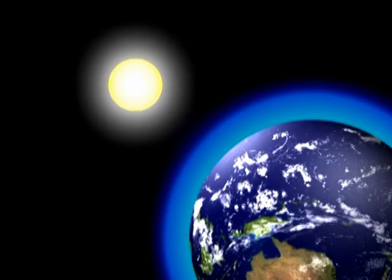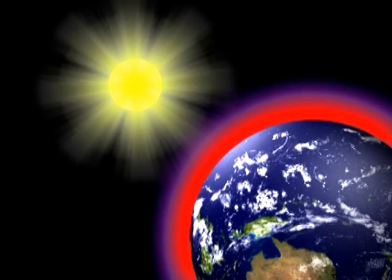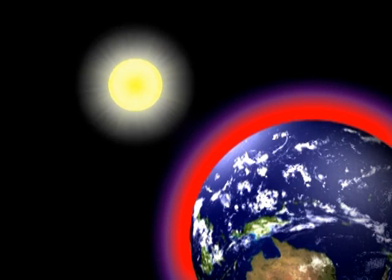The greenhouse effect is the process by which an atmosphere warms a planet. It is a natural process that makes Earth suitable for life as we know it. Earth receives energy from the sun. The Earth absorbs most of the solar energy and releases it as infrared radiation. Some of the infrared radiation goes back into space.